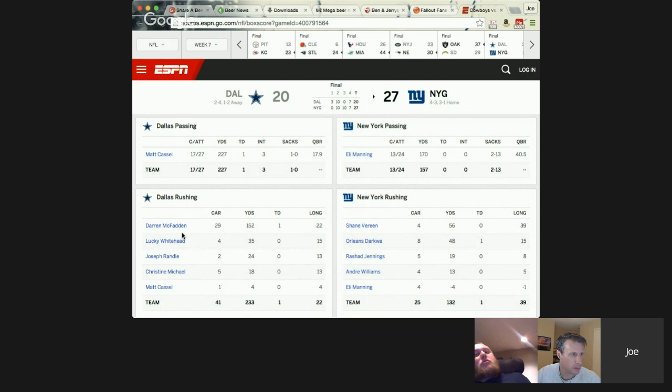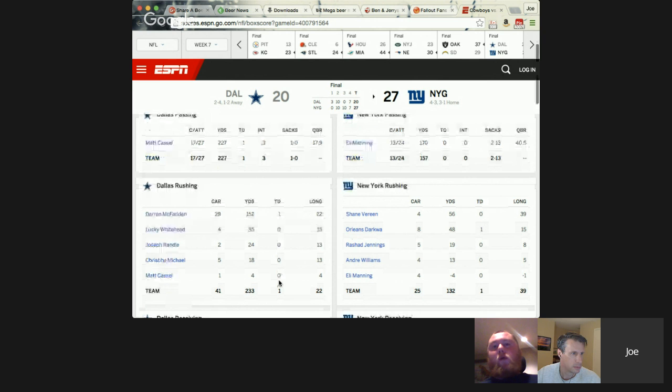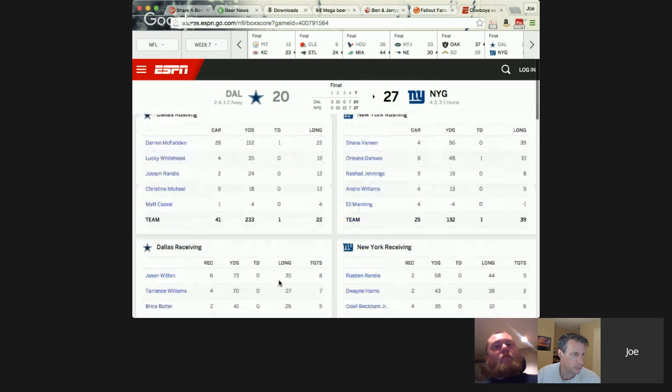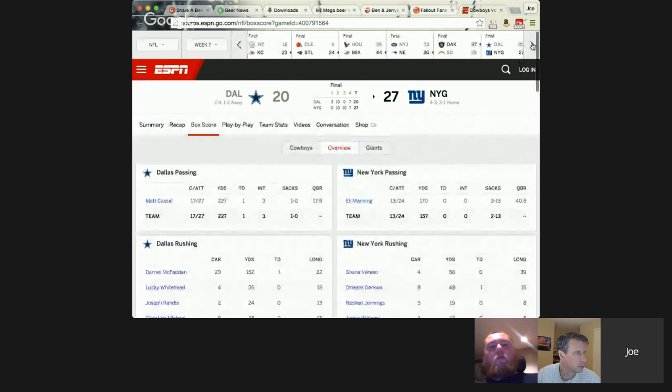The Dallas rushing's actually looking pretty good. Darren McFadden, of course. I watched part of this game and was a huge Giants fan for this game. I love to hate on Dallas and the Patriots, but Darren McFadden actually looked pretty damn good in this game. So I did watch part of this. Well, most of it, I guess. In between beers and being kind of hammered.